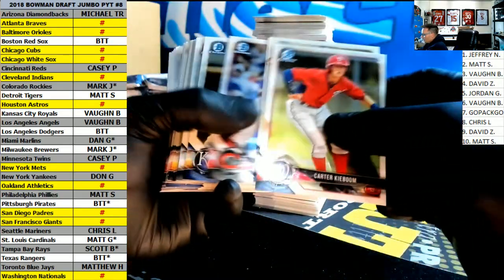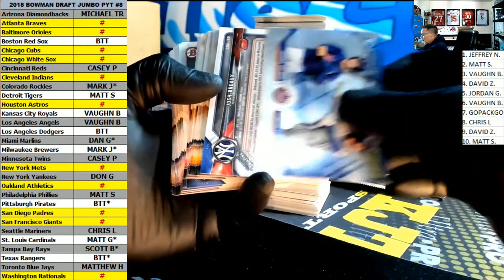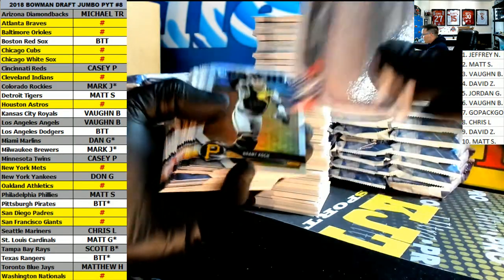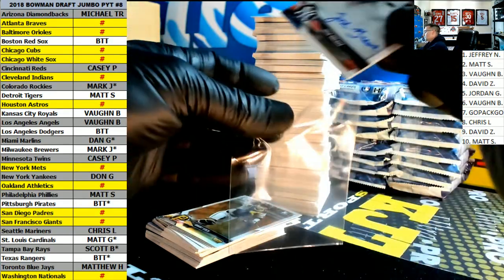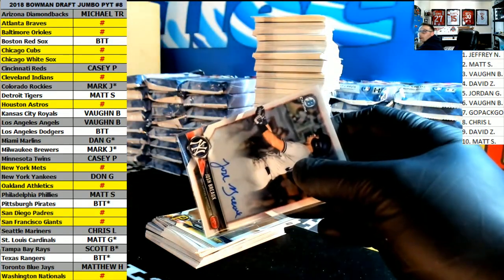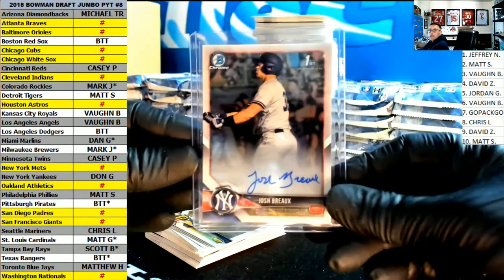Last stack on this side. Next in k is for the Yankees, Josh Breaux. Seems to be a Yankee hit per case. Yankees in this one, I think, are Don. Yep. Don G. slid in and scooped him up.